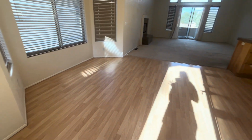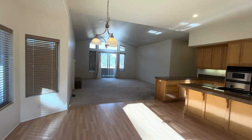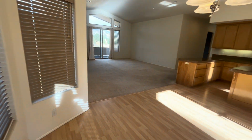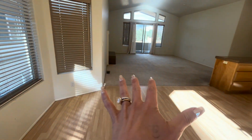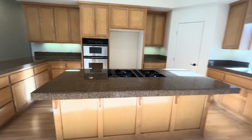So coming in at the entry, as you can see, right here, we've just got a hall closet for coats, things like that. But one thing that you'll notice, just very high ceilings in the back and great kind of mountain feel to it with the light laminate hardwood flooring. And then the colors of the kitchen as well. So here we are. This is kind of a little pop out right here, like a bay window. But this is going to be the dining room area. Dining room table would go right under here. And then over here is our kitchen.